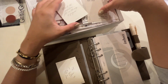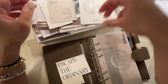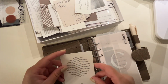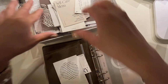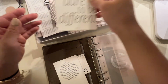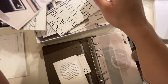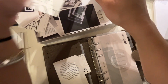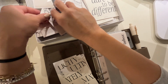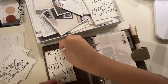So I love that one. I like that one too. I also love this. Love this. Love this too. So I want to create like a bag, a big bag.